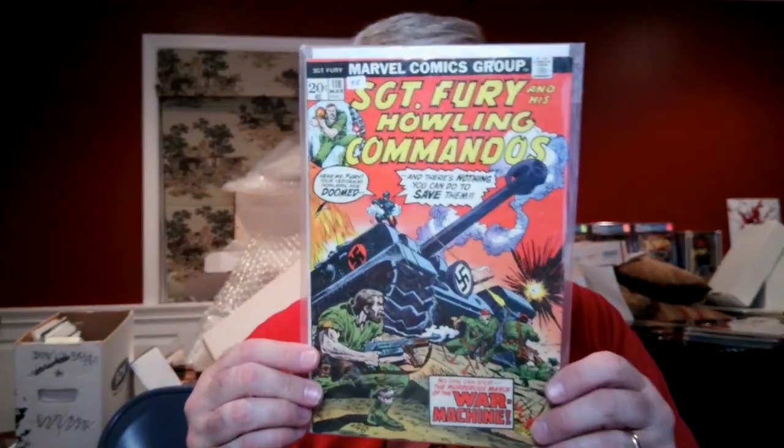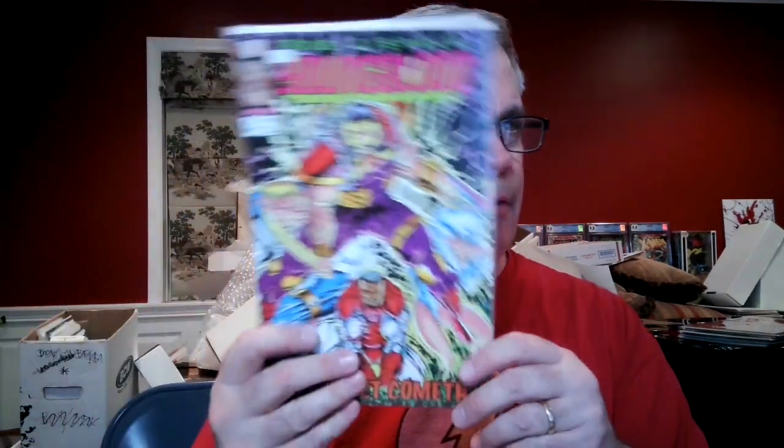Sergeant Fury 118. I was looking for stuff that looked to be in a little bit better shape, because some of the stuff you come across is really beat. There were a lot of condition issues with the books, starting with that first Swamp Thing that had water damage to it. This was fairly sharp.